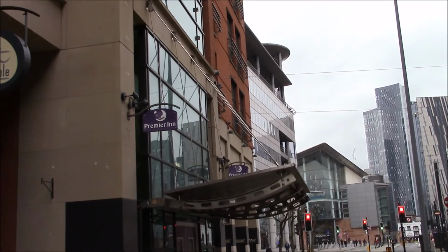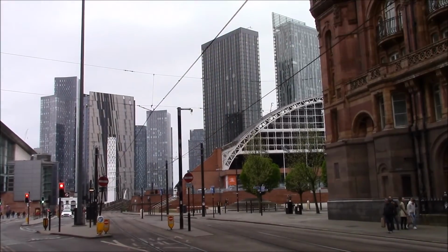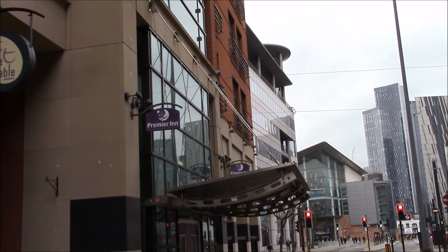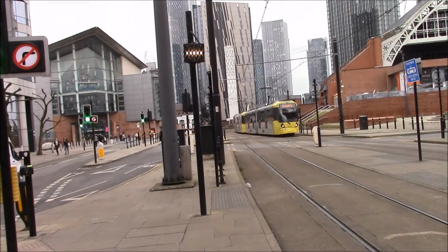Primarily I look at business hotels for travellers who don't want to spend a lot of money. So it's budget hotels for business travellers. But we do emphasise good quality hotels as well, and this, in my opinion, is just about the best budget hotel in Manchester.